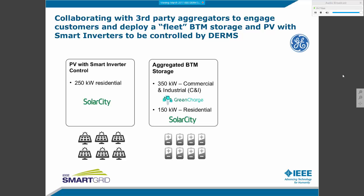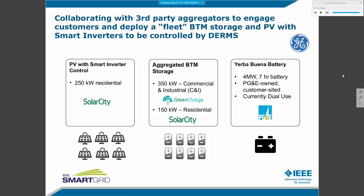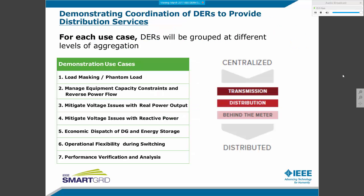We're also working with distributed aggregations of storage. So we'll have residential storage, Tesla Powerwalls in people's homes from Solar City, as well as C&I, commercial storage, behind the meter in an aggregated fashion. And then to round out our fleet, we're using this 4-megawatt battery that is a utility-owned battery that is a market participating resource today, and so we'll be using this resource as well. Our primary goals here are to map out the processes of how we interact with a fleet of resources to provide distribution level services.